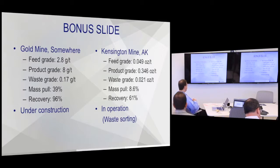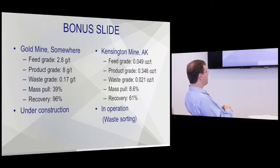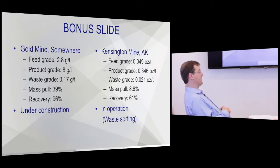61% recovery, not terribly impressive until you look at the upgrade ratio and the amount of money that they're making on that waste pile. And then that is actually pretty impressive. They took something that was worthless and now they're making money on 61% of it.